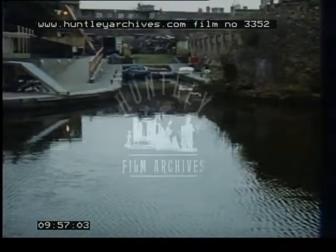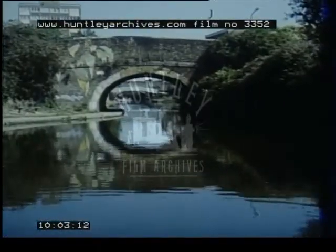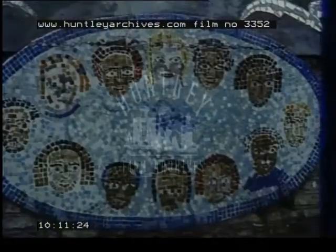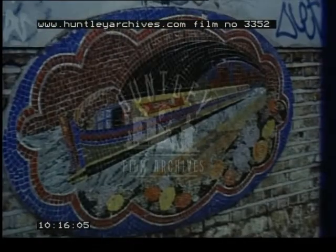The Burnham Road School is using for its water activities an old basin originally used for unloading coal for gasworks. The school was associated with these mosaics on the bridge and along the towing path. Some of them seem to be pictures of their classmates. This is indeed a long boat.